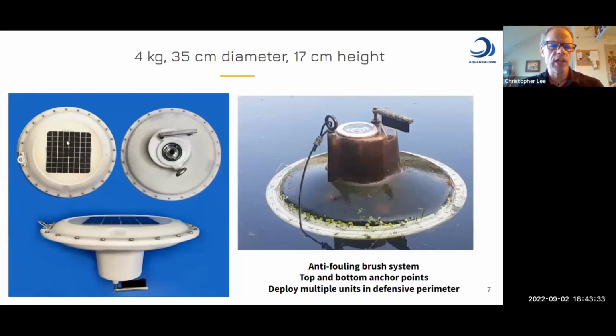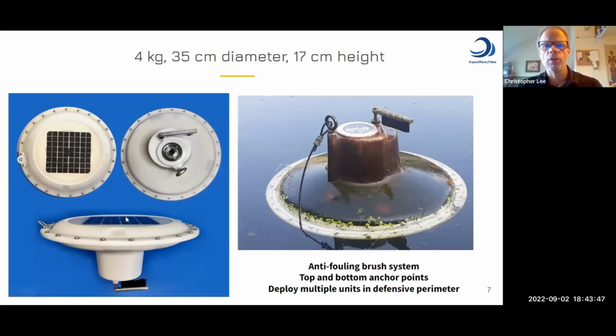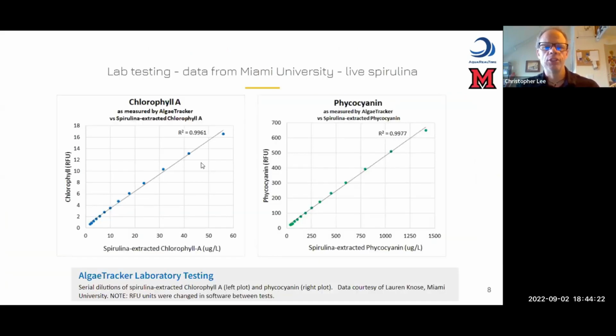A little bit more detail on the device itself. It's 4 kilograms, 35 centimeters in diameter, has its own solar panel, of course, so it's autonomous on a power level, battery inside, so even without light, this will go for a full month without any kind of intervention. It has its own anti-biofouling system on it, which is very effective. You can see this device, for example, has a lot of biofouling attached to it, but the window will stay completely clear. And it can get a lot worse than this, much, much worse, and the window will still stay clear. So the idea with these is typically you deploy them in a defensive perimeter around assets. That could be a water intake, it could be beaches if it's a recreational area, etc.